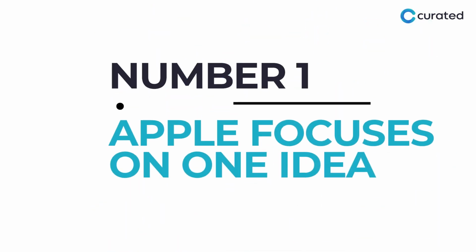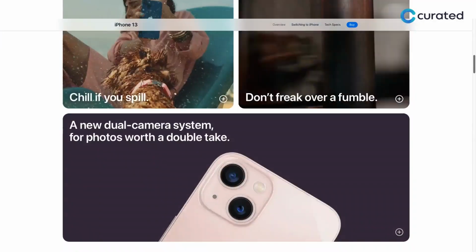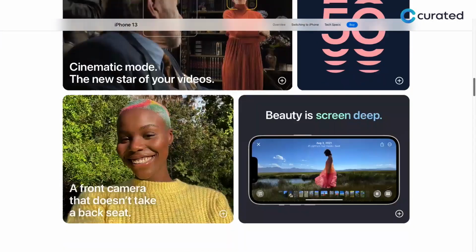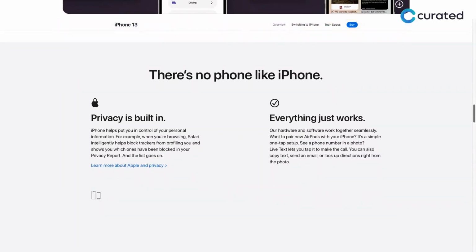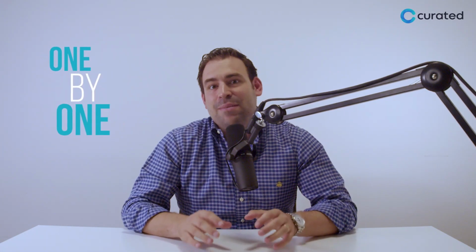Apple focuses on one idea. Despite the many features Apple iPhones bring you, they never bombard you with everything. As you scroll through their website, you see how each headline hyper-focuses on a single feature, even with something as small as a bezel around the screen. Don't overwhelm your customers with your offerings. Instead, introduce them slowly, one by one, and let them take time to understand how incredible your product is.